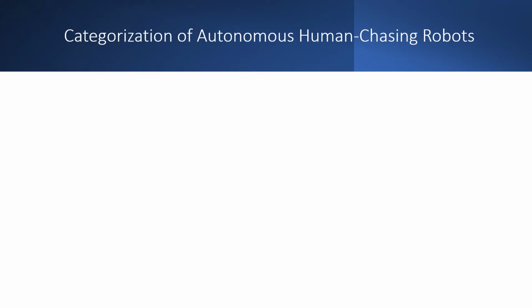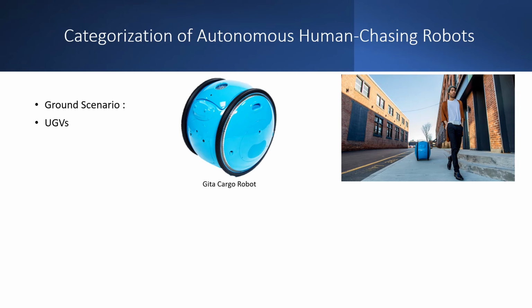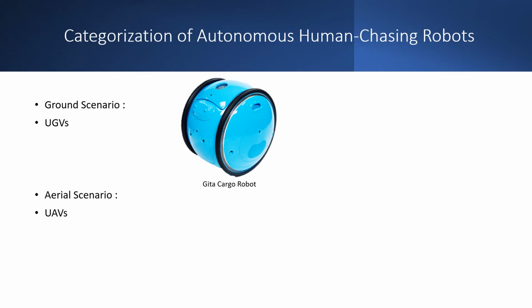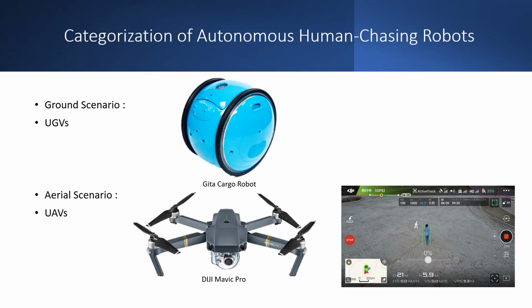And so to start off, the categorization of autonomous human robots is I basically categorized them into two different scenarios. The first one is the ground scenario, which uses unmanned ground vehicles. An example of that is the Gita cargo robot, which uses multiple sensors like front-facing cameras and Wi-Fi signal to help track and follow around the objects or the humans it is detecting. And so the second scenario is the aerial scenario or UAVs. An example of that is the DJI Mavic Pro, which is a drone that uses RGB data, and then it uses image processing to help follow around a human or an object it is detecting.